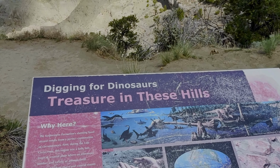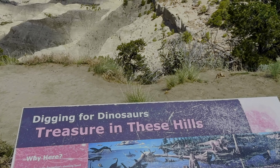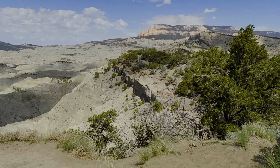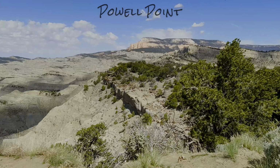And so they're still finding fossils out here. Right up here, this is the highest point, according to the tablet, in the Escalante, right up here.